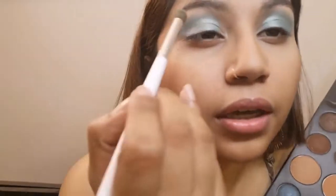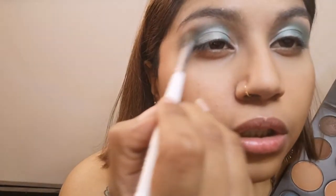I'm going to go right in with my detail... Sorry, what am I saying? This is the blending eye brush. I love their blending eye brush, but I also really love their detail crease brush. I'm going to go in with that later with the darker color, you'll see, but I freaking love their blending brush, okay? So we're going to go in.